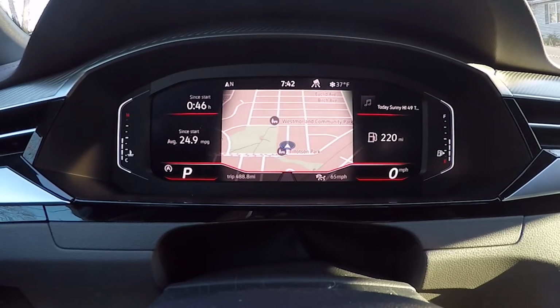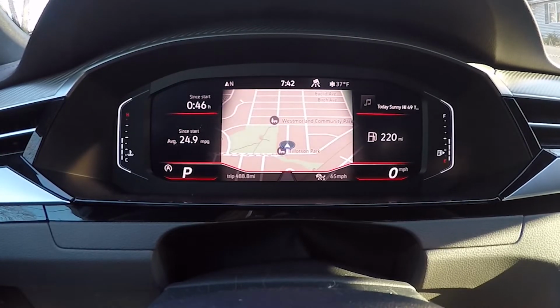Mileage for this is pretty good. You're 20 miles per gallon around town, 34 on the highway. I've probably been averaging a little less than that, in the high 20s, in the time that I've had it, which is perfectly reasonable for a large sedan like this one.